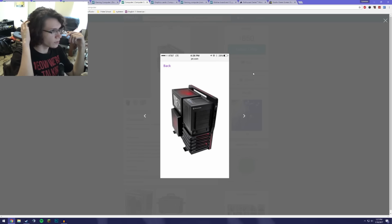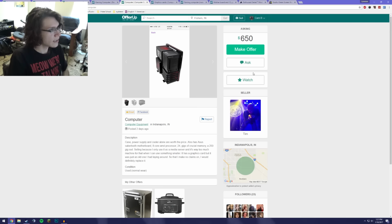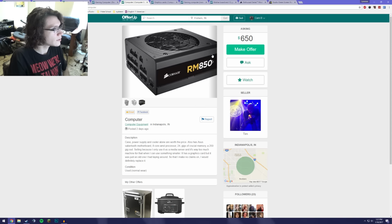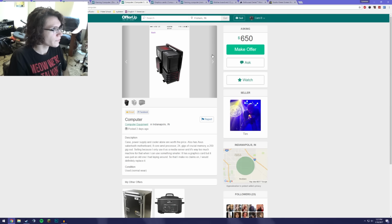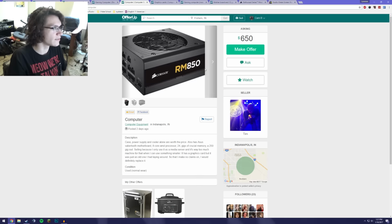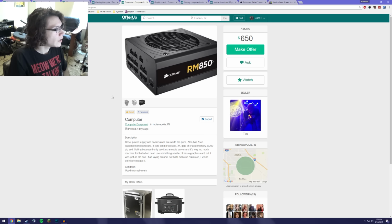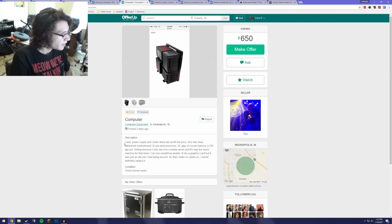Oh, what's this? What is this case? I've seen that before. That's kind of a neat design. Oh, that's a neat cooler as well. I like how they just take the listing picture from Newegg or whatever. Oh, no, my bad. Jet.com. He just screenshotted this one. Didn't even save it. Not bad. Only took three pictures though. It's like, that's the whole computer right there. Case, power supply, and cooler alone are worth the price.